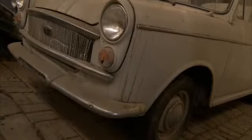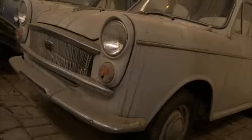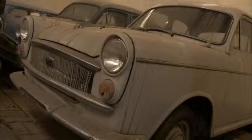If you do spot a car that you would like a closer look at, you need to contact the property owner to organise a closer inspection, like we did with these beauties.